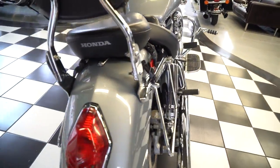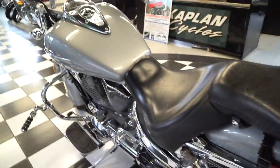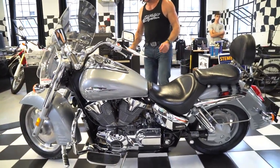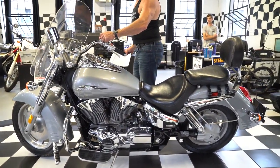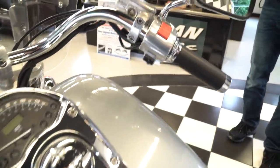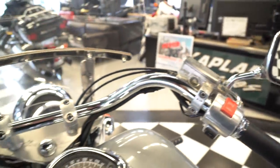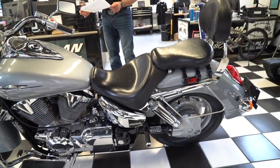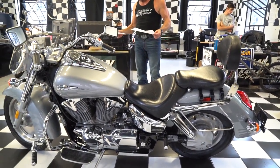Brand new OEM master cylinder cap. Cobra exhaust system, brand new right out of the box. Actually, the master cylinder cap was a used one off of another bike. The original one had a slight leak in it, so that was replaced. Brand new Cobra Stage 1 Dynojet kit. Brand new Kuryakyn offset highway pegs and the Metzeler, top of the line Metzeler 170/80 massive rear tire.